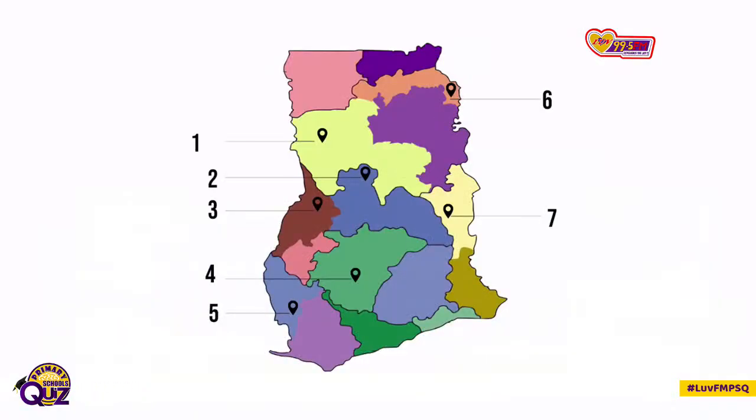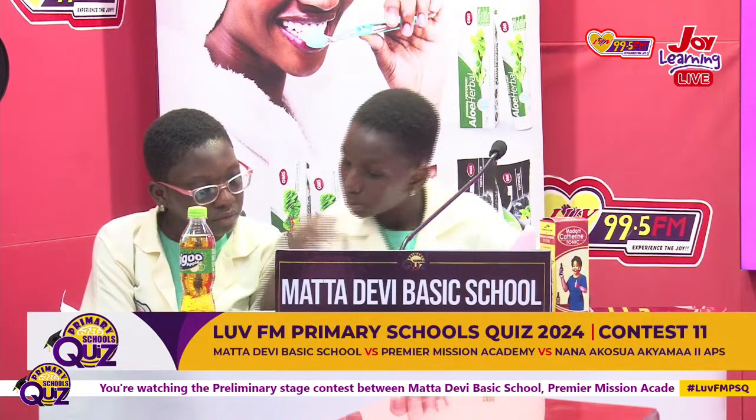Question one, you said the image is the map of Ghana. And then question two, you said the image labeled two is Savannah region, Damongo. And then you wrote two again and you said Bono East region, Techiman. Then you said three, Ahafo region, Goaso. Four, Ashanti region, Kumasi. Five, Western North region, Sefwi Wiawso.